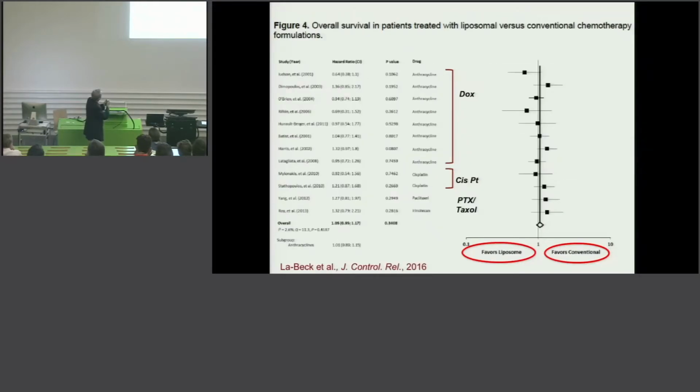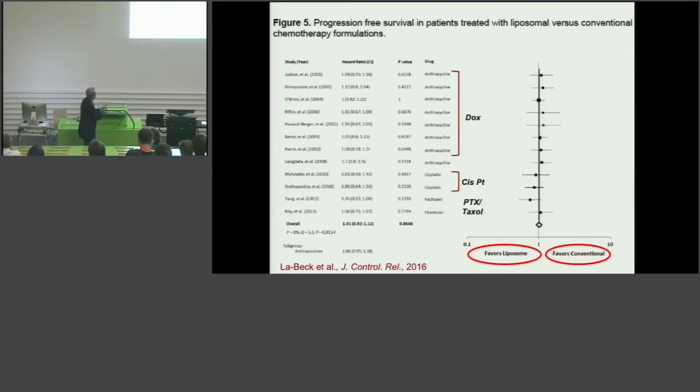If we look at the overall survival, here's the meta-analysis data, favors the nanoparticle, favors the free drug, and you can see this lies right on the line. There is no difference between free drug and nanoparticle in overall survival in all of these nanoparticle drug classes. And if we look at progression-free survival in humans treated with these, we can see again, everything lies on the line. There is no difference in all three of the clinical indicators between liposomal doxorubicin, Abraxane nanoparticles versus free drug, in addition to cisplatin, which I didn't get a chance to talk about.